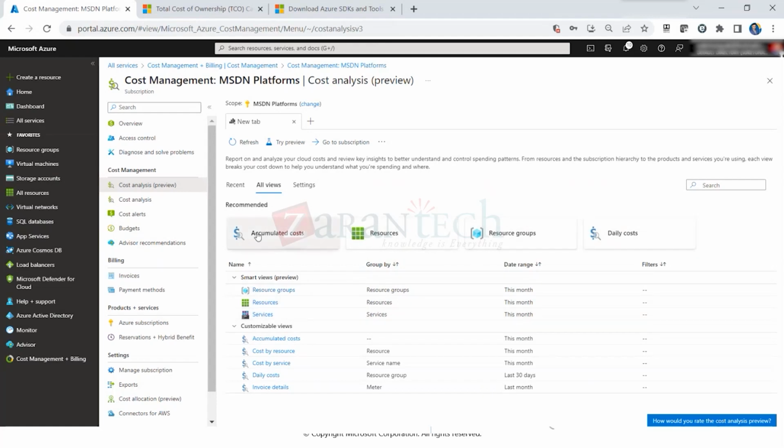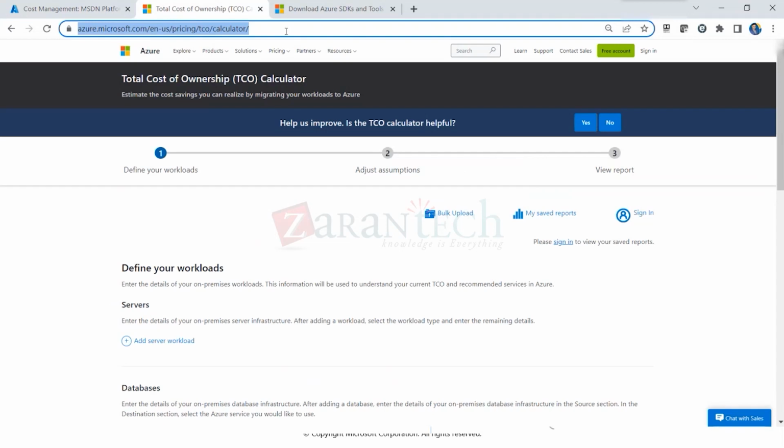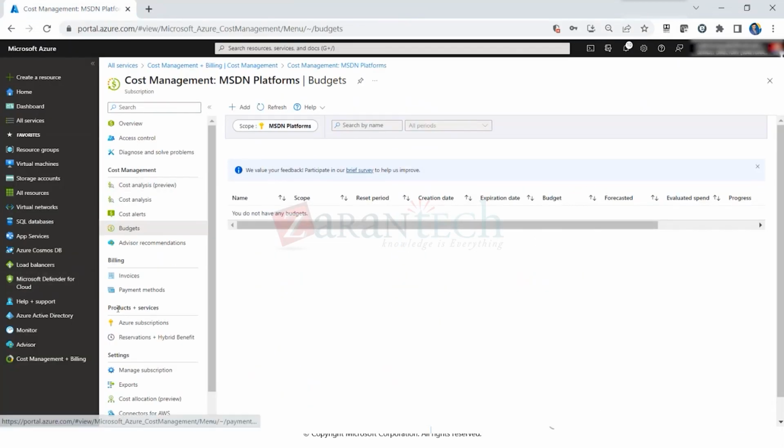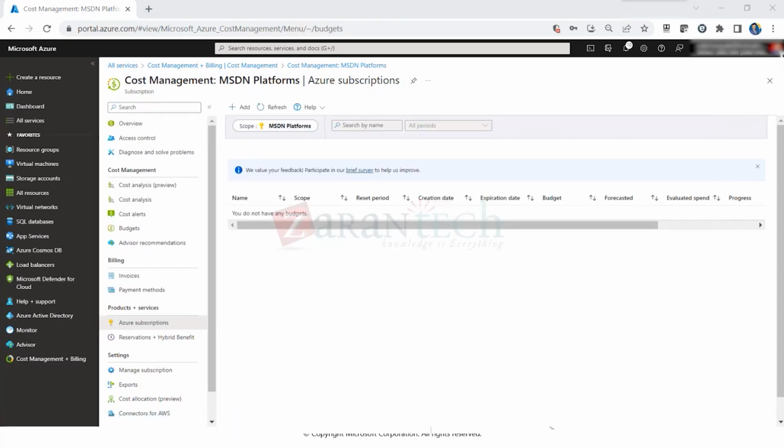Resources wise and everything, daily costing and everything. Budget, cost alert, everything you can manage from here. In case my subscription expires, for example, TCS subscription expires, and a new subscription they are planning, in such a scenario, is it possible to transfer all the resource groups into another new subscription?